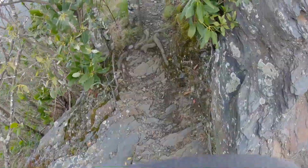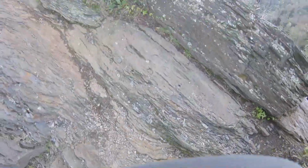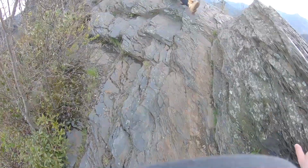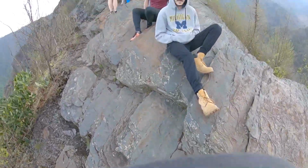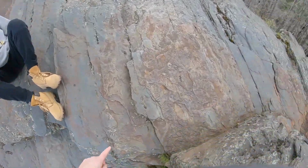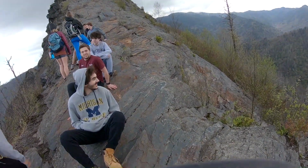Oh, look at this little trail right here. This is perfect. Woo. The wind is real. Oh my gosh. All right, so I feel like this is the end of the safe zone. Did you guys go up? No, we got here and realized it's really windy and really steep.